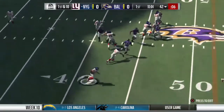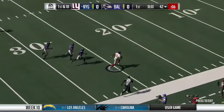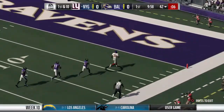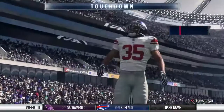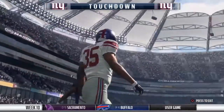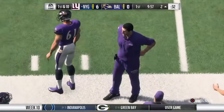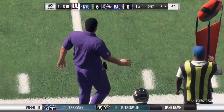Now a handoff looking right, and he's got some space here. He's got a convoy, and he might be gone. Touchdown, Giants. A big play there. His 6th touchdown of the season. And the Giants are going to take a first-quarter lead.